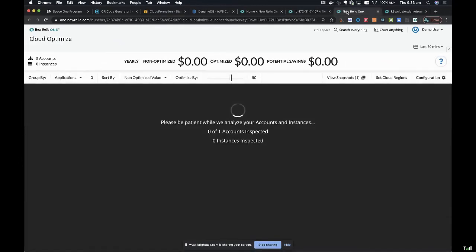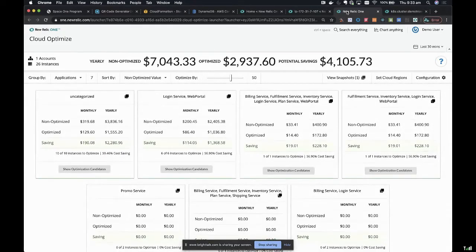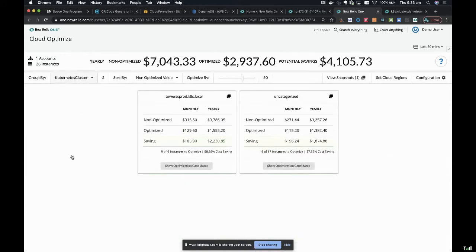So I want to also showcase to you a cloud optimized use case. A lot of companies, as I was saying, are going cloud native, and there are tons of opportunities to optimize workloads on cloud and reclaim wasted compute. So here we have one of our UI apps that you can deploy from developer.newrelic.com, and it is free to use. So here, let's say I want to look at it from a Kubernetes cluster perspective.